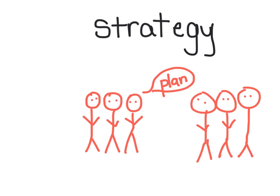We talked about if you were playing hide and seek, you might develop a plan on how to catch somebody. You might be working with a partner. And if you work on a strategy, you've come up with a plan to do something.